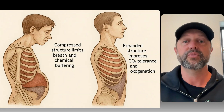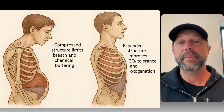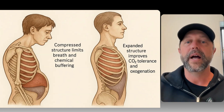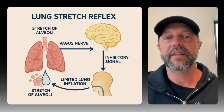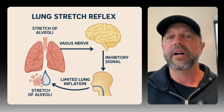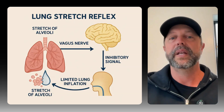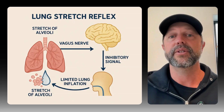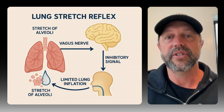Mechanically, shallow breathing reduces rib mobility, diaphragm range, and spinal dynamics. It limits fascial glide and shifts the whole thoraco-abdominal cavity into a compressed, defensive shape. Without full inhalation, you don't activate the lung stretch reflex. That calms the nervous system via vagus nerve input. Inhale breath holds benefit from this reflex. Shallow breathers miss out entirely. This is why I say shallow breathing is not just inefficient, it's a chemical stressor that reshapes your structure and perception from the inside out.